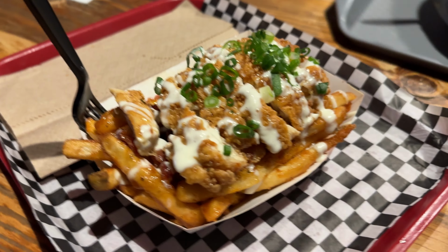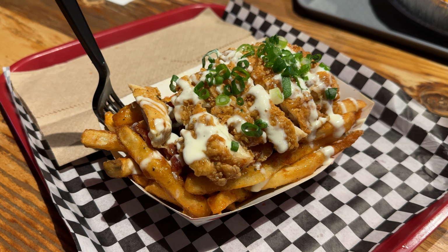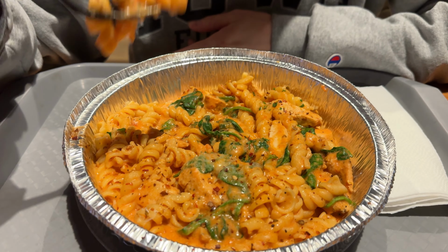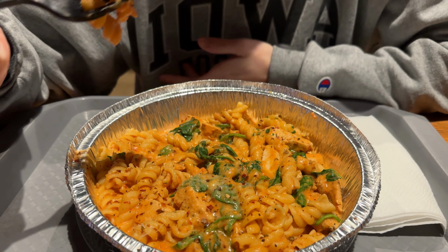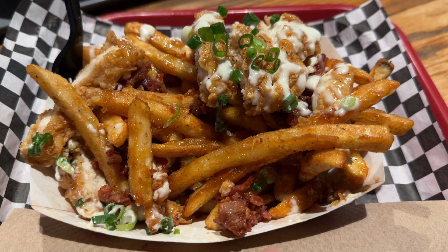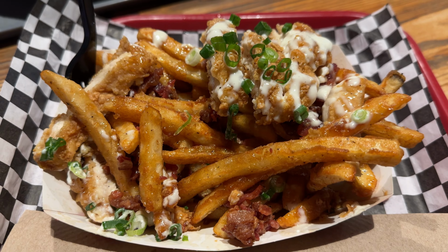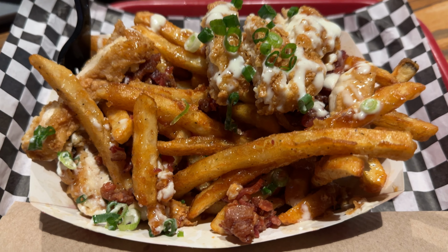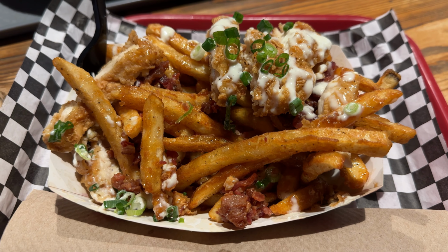I give the honey butter chicken loaded fries a 10 out of 10. My pasta, I'm going to give a 10 out of 10. Great portion size, decent fries, and it's so creamy and just full of flavor. There's also bacon bits in here, extra of the fried chicken crisps in here too. So freaking delectable, guys. This thing is great.